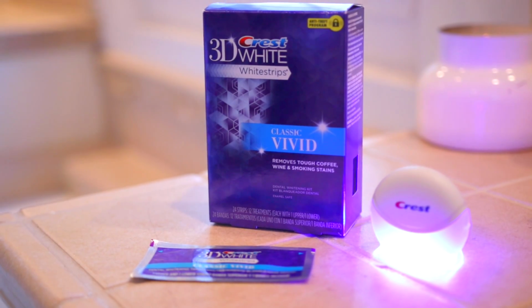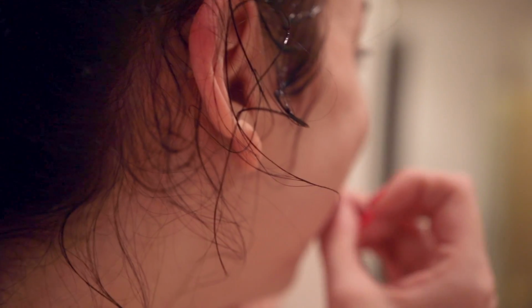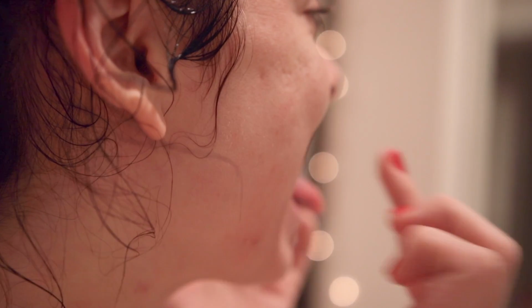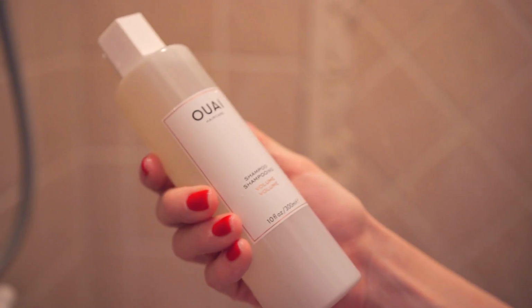So then I took my Crest 3D white strips. These have been my favorite white strips forever, and I applied them. Also, I hopped out of the bath if I didn't make that clear already. So once my bath is complete, I will hop in the shower, get my hair wet, and use some shampoo to wash out the oil.